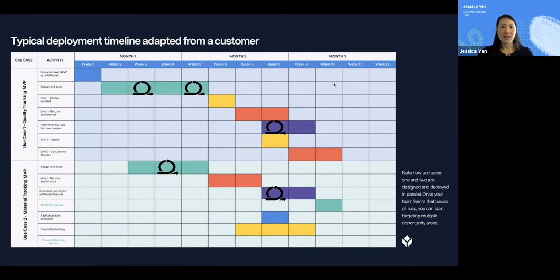So this slide is an example project timeline to show what was actually done with the customer and how long it took to get Tulip apps live. I know there's a lot of colors and the font is kind of small. So if I walk you through generally what you're looking at: the top months and weeks are straightforward. On the vertical axis on the left, the two swim lanes are broken out as use case 1, quality tracking, which was an app, and use case 2, material tracking, which was a separate app.